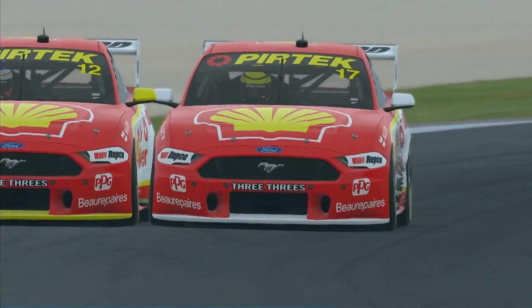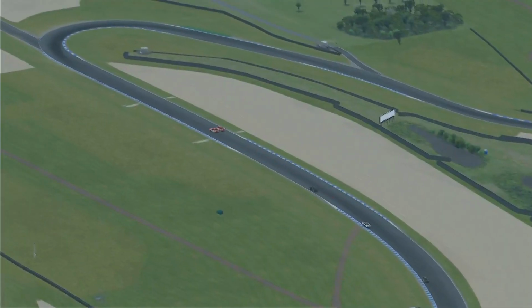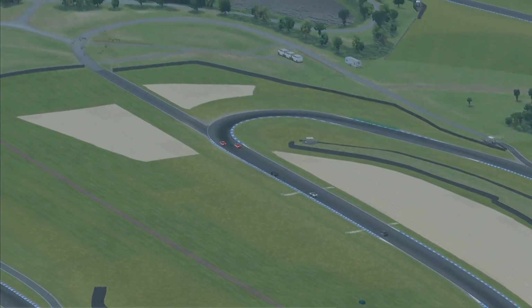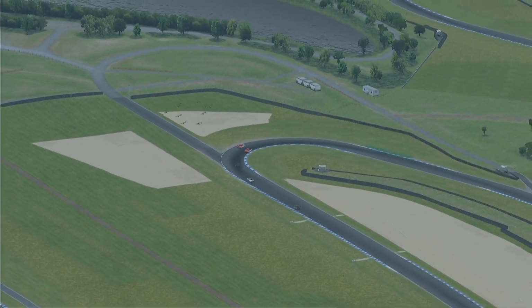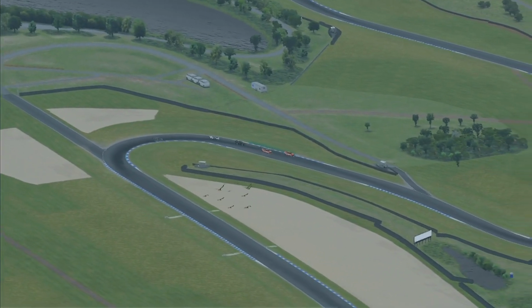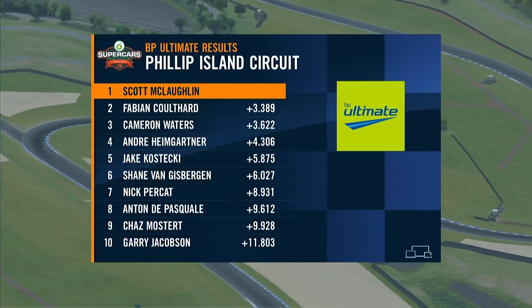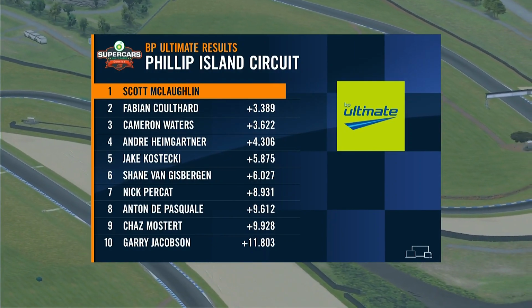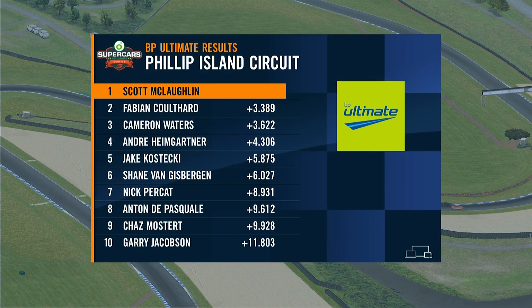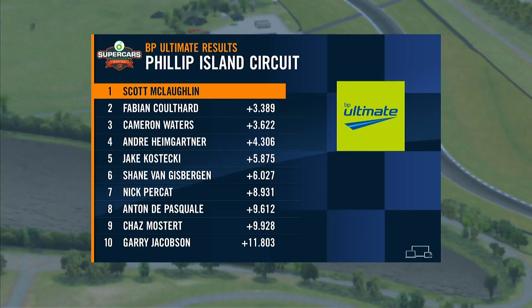So nice drive by McLaughlin, proving a theory that we saw earlier in the week in practice, that it wasn't just a fluke, that he was able to put together some strong performances and consolidating what we saw in the IndyCar iRacing game as well over his teammate Fabian Coulthard, who took us on a tour of that amazing kit that he's got. BP Ultimate results, Phillip Island, race number 1 in our 10-round series to kick things off for the BP Supercars All Stars E-Series.